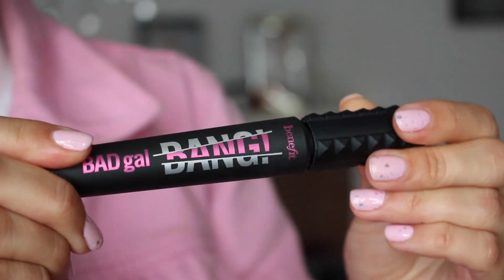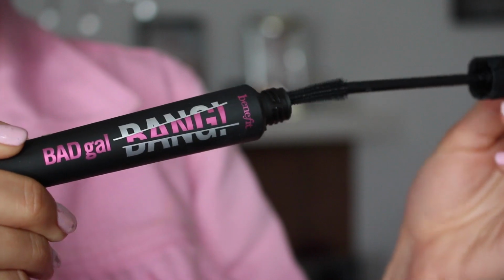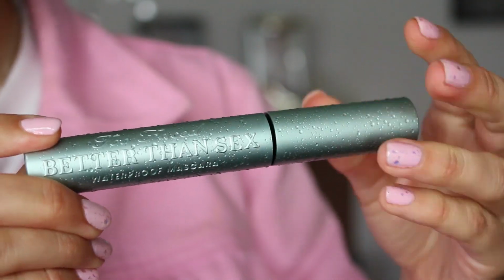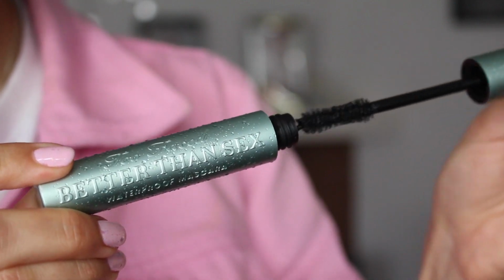The next two things I always wear together, and it's the Benefit Bad Gal Bang Mascara with the Too Faced Better Than Sex Waterproof Mascara. So I have to curl my eyelashes, and whenever I curl my eyelashes, if I wear a regular mascara, it'll just weigh down and the curl will go away. So I have to wear waterproof, so this is the one I've been liking.